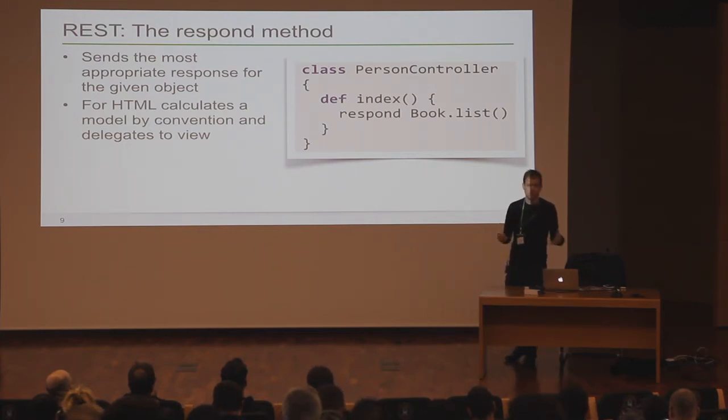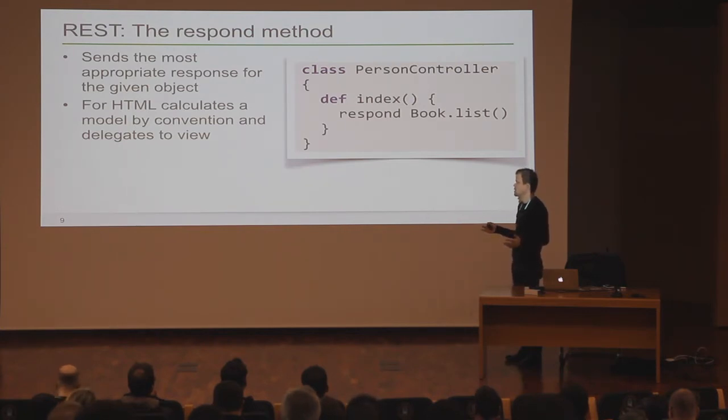If it's requesting HTML, what will happen is it'll transform that into a model, in the case of a book list model, which gets then passed to a view that you can render. So it's very easy to write one action that supports a whole range of different content types, right? So that's the aim of the respond method.